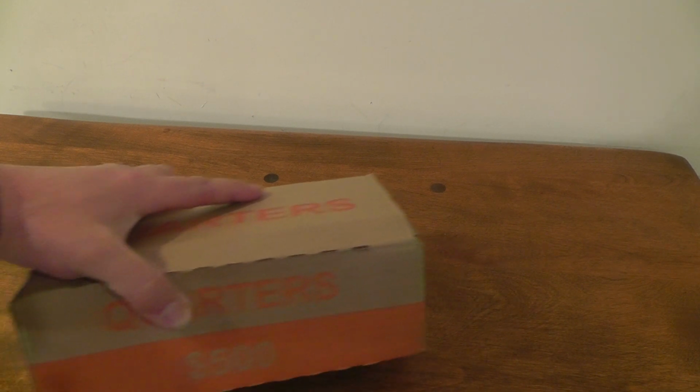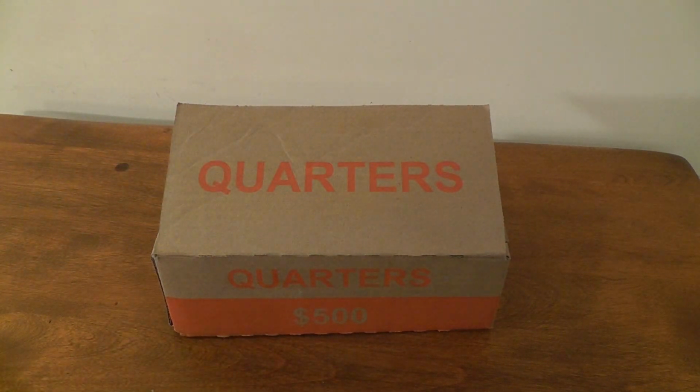Hey everyone, back in 1964, you could go to any bank, hand the teller $500, and walk out with a box of quarters. Now, back then, they weren't the quarters like we use today.